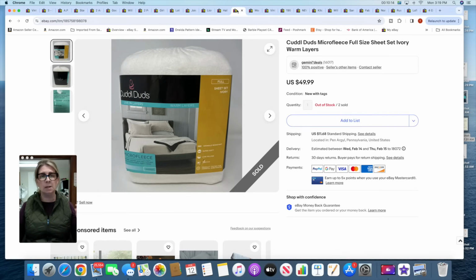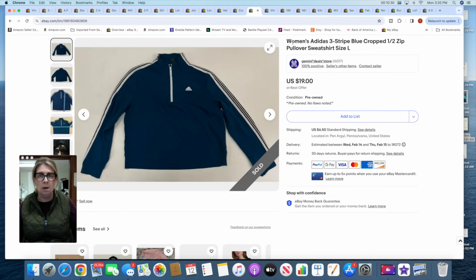Next is a set of Cuddle Duds full sheets. I bought these on clearance at Kohl's last winter for $10, and they sold for $49.99 plus shipping. All right, next is a women's Adidas cropped sweatshirt. I paid $1 for this at a rummage sale back at the beginning of December, and this sold for $19 plus shipping.